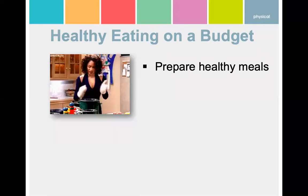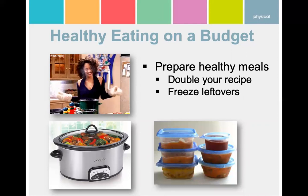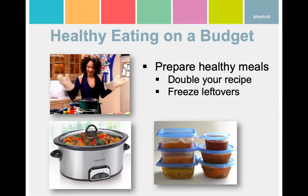So I wanted to add in this slide because a lot of times people will say to me, well, eating healthy is hard, right? Because of all these reasons, time being a big one. And so one of the things that I would say is to prepare healthy meals, but also food prep. Food prep can save you a lot of time. And if you take a couple of hours, say on a Sunday afternoon, to meal prep for a couple of days, then in the middle of the week, if you don't feel like cooking, you've already cooked something for yourself, right?